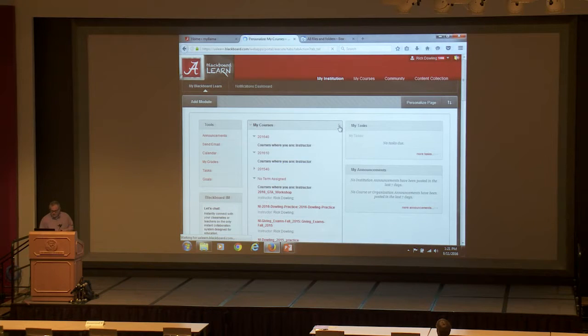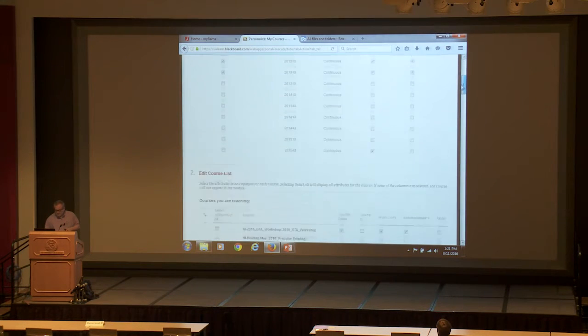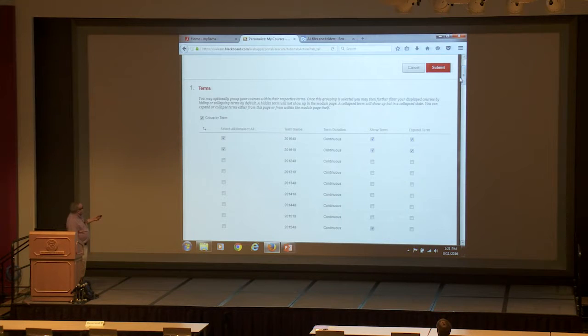If you click on that, we're taken to the Personalize My Courses window. This is a fairly handy thing. I've checked the Group by Term button, so the actual live courses that I'm teaching appear in order. So have y'all deciphered the rather cryptic method of determining what semester is what yet? Coming up, fall semester, 2016-40 is the fall semester. 2016-10 was the spring semester.